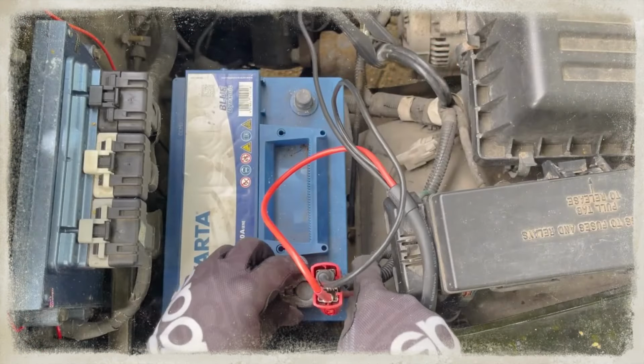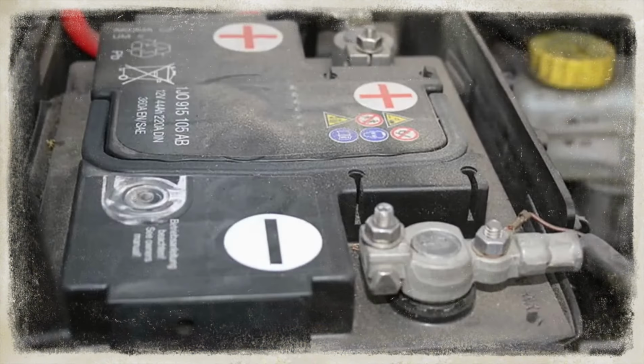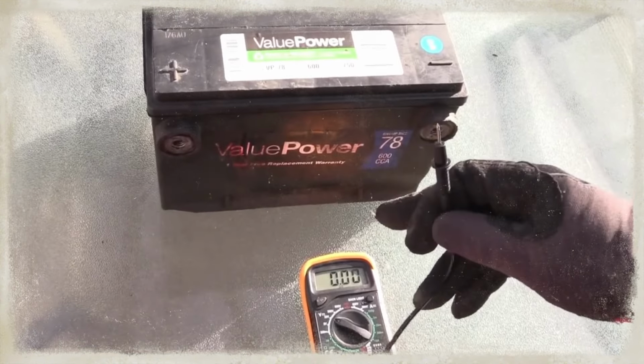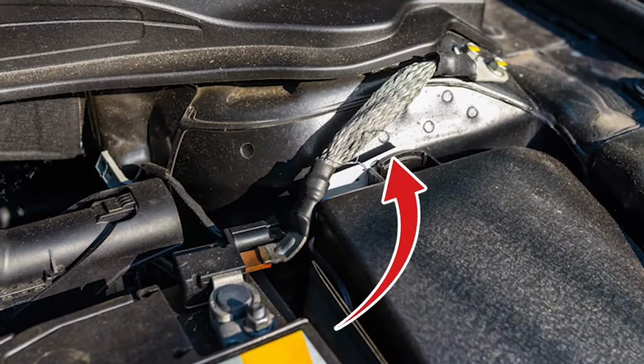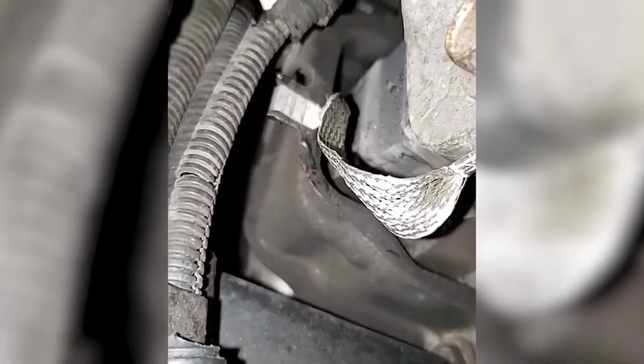Instead, get your battery tested. Most auto parts stores will do it for free, or you can buy a battery tester yourself. A quick check can tell you whether your battery is still good or on its last leg. Replacing it early before it fails can save you from being stranded and from bigger repair bills down the road.